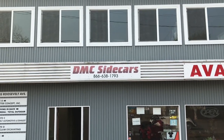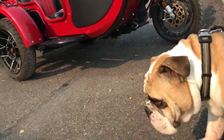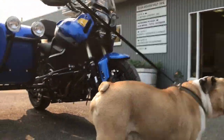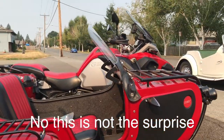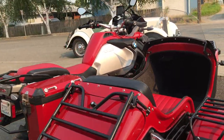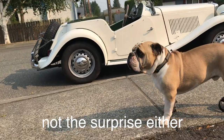DMC sidecars. Sweet, check that out, buddy. What do you think? Wouldn't that be the ultimate ride for you, huh? That would work too, wouldn't it? How about that car for you?